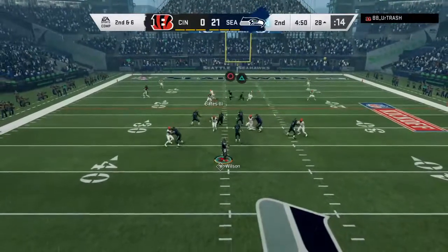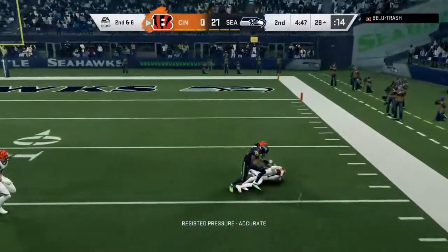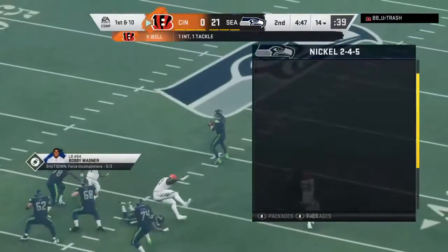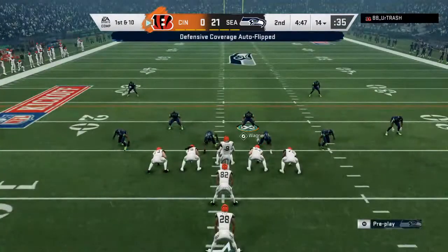Here's Wilson to throw. Into double coverage, and it's intercepted. Picked off by Von Bell. And a big turnover there as his guys will get the football back.